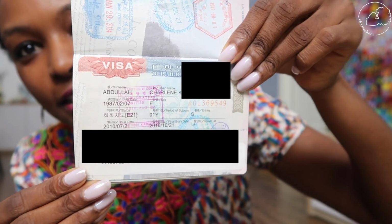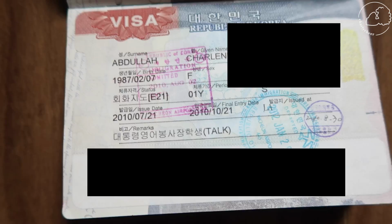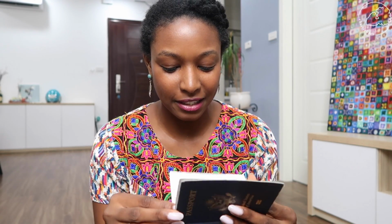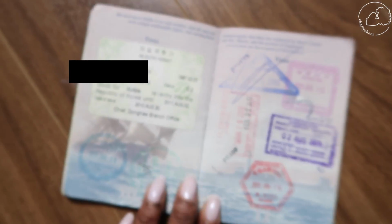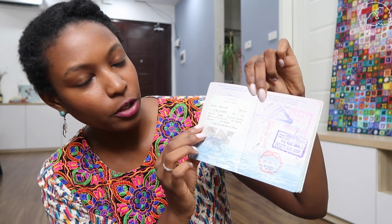Don't know. And then this is my first Korea visa. It was very exciting for me because I worked really hard for it. Getting that visa was so complicated. It takes so long. Oh my gosh, that's my work visa. Re-entry visa for multiple entry visa for Korea.